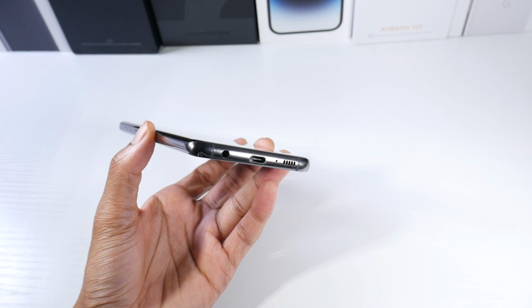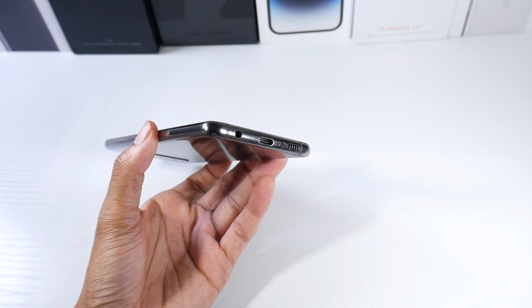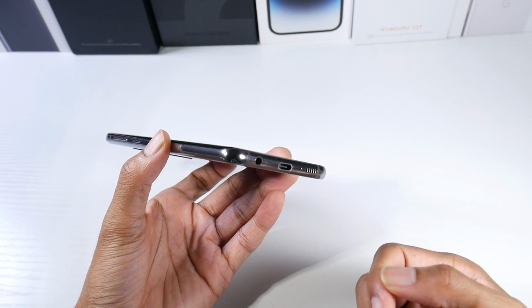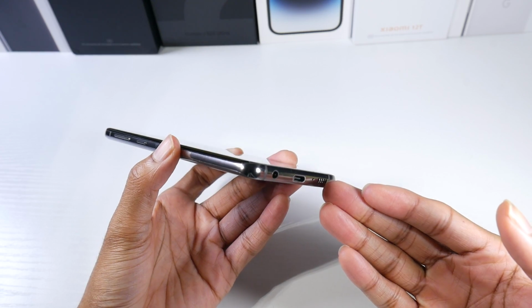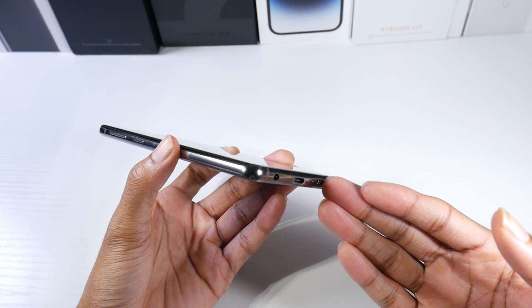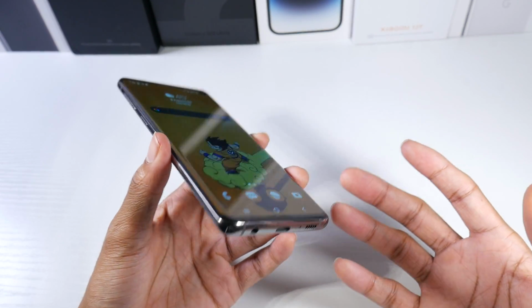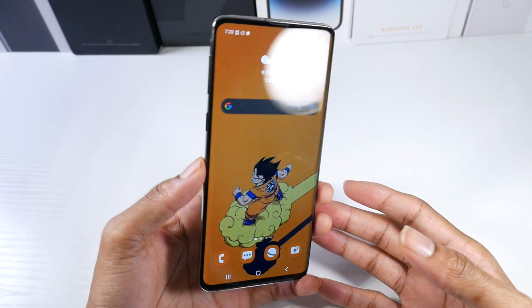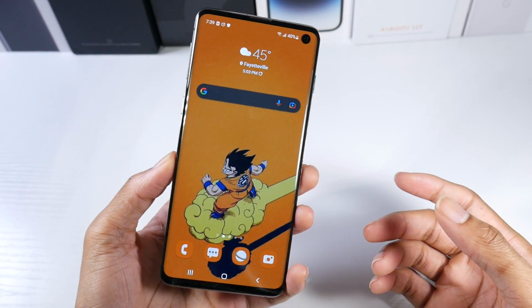Alright, so I do want to go ahead and talk about the hardware. One of the awesome things about these older flagship phones is for people who love headphone jacks, this phone still has a headphone jack, guys. So if you're somebody that just has to have wired headphones, then this definitely will have that. Not only that, but it does have SD card support as well, which a lot of flagship phones do not have. So that's why a lot of people like buying these older flagship phones for the additional storage and the headphone jack. It's also IP68 dust and water resistant as well.